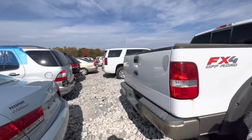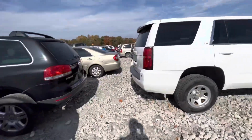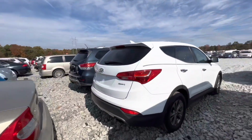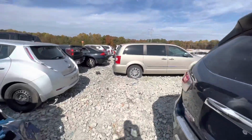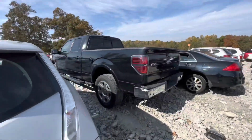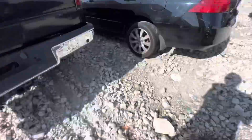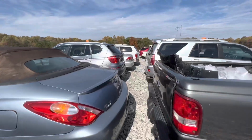Running out of Coparts to go to, man. Running out of Coparts, running out of IAAs to go to. IAAs got their different rules where you can't even preview and stuff no more. So they just want you to buy what you see online, I guess. You feel me? And y'all know, can't do that. Y'all know we can't do that.